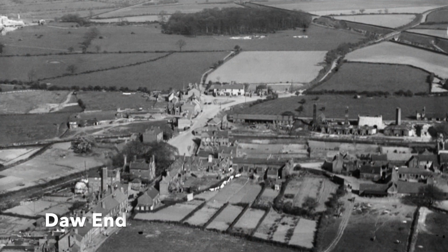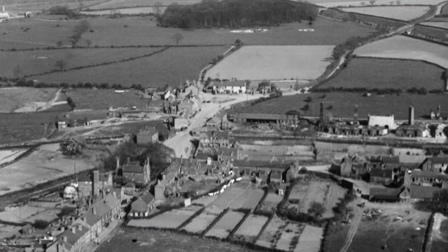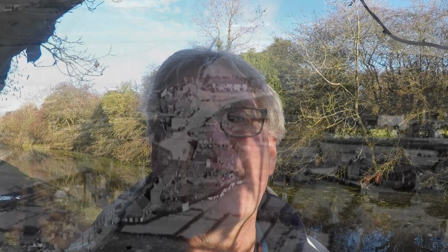These days it's a lovely water park with pretty lakes in the middle, but this site continued to work on and off all the way through until the 1960s and supported the small community of Daw End. And I mentioned that this was a very defined area. The limestone also continues all the way up almost to the top of Bar Beacon.